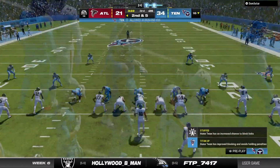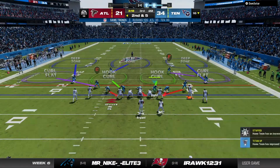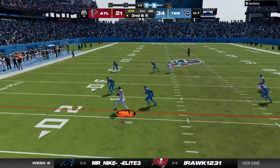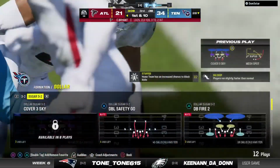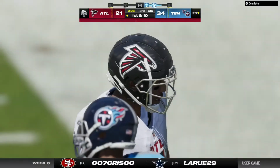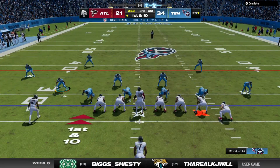5 yards on the carry. Good pickup on first down. 2nd and 5. From the shotgun, he'll look to throw. Short throw caught by Pitts. And he works it across the 25 before being tackled. He has a first down, and that catch will also put him over 100 yards receiving now on the afternoon. First down, Falcons.